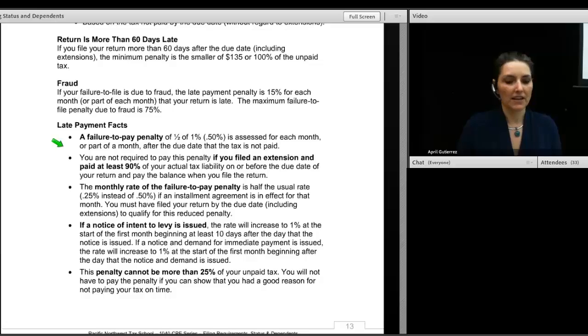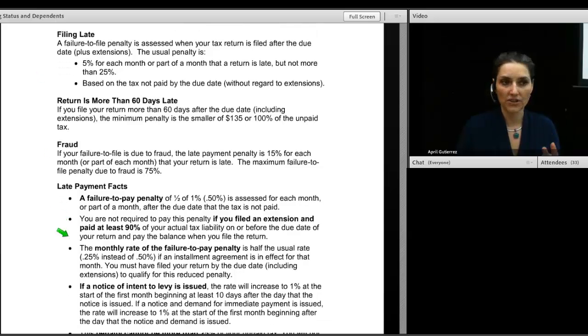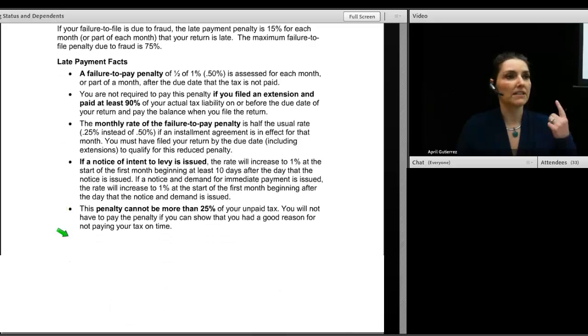Late payment facts. A failure to pay penalty of 1/2 of 1% is assessed for each month or part of a month after the due date that the tax is not paid. So there are two penalties I've just mentioned. One is the late filing penalty, and the other is the late payment penalty. There's two. So the late filing penalty is 5% per month. The failure to pay penalty is 0.5% per month.